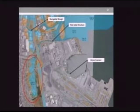Properties being mapped into Zone AE do not have an option to purchase flood insurance like Zone D, but will be required to purchase flood insurance if the property has a mortgage from a lender. The option of whether to purchase flood insurance or not is only available if the property is completely paid off. So what has the city done since we were informed of the new FEMA mapping until now?